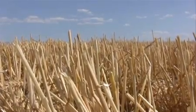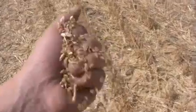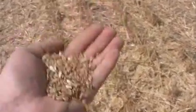You can tell when wheat is ready to harvest when, number one, it turns a very gold color versus green. It almost looks dead, as a matter of fact. And then to really check, you thrash out a head in your hand and you bite the kernel. If the kernel is hard, then that means it's ready to harvest.